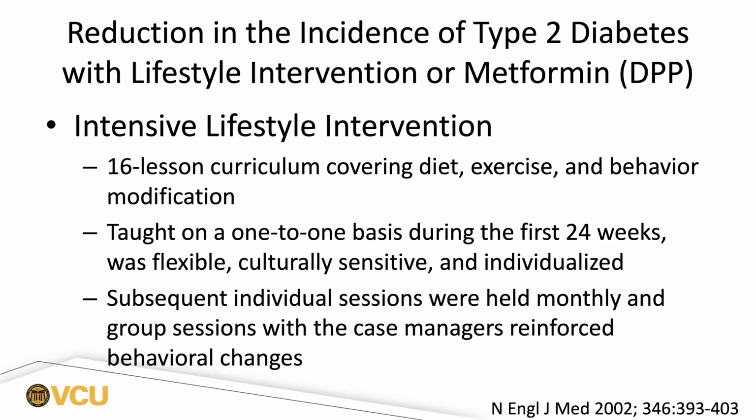And there was actually a fourth arm in the original study when it started with troglitazone, but that agent was found to cause liver toxicity. So very smartly, the investigators decided to discontinue that arm.